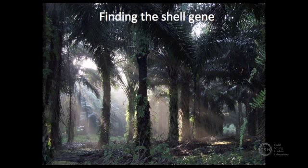I just sort of give this little atmospheric photograph here of an oil palm plantation in Malaysia. You can see sort of how dark it is and how mysterious the shell gene was. It had always been the sort of holy grail of biotechnology for the Malaysians. So what they had for us were pedigrees.